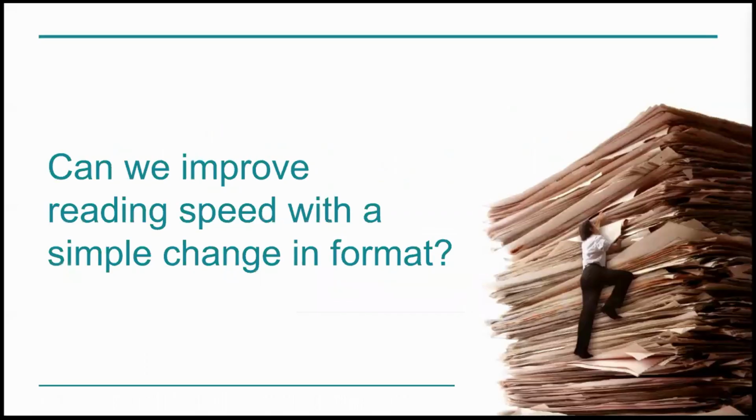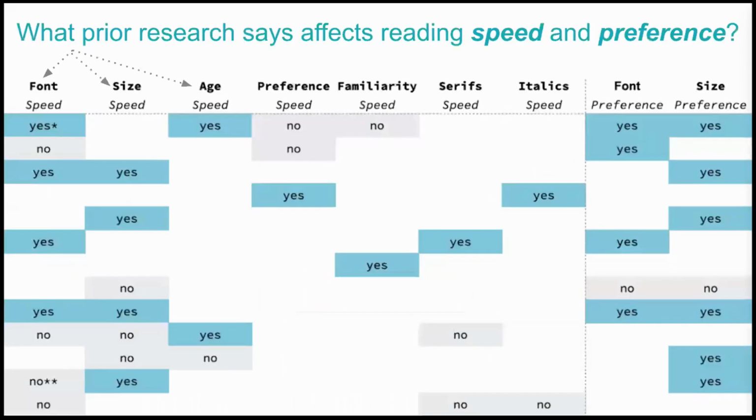We set out to study whether the average adult reader can see improvements in reading performance simply by changing the text format. We began by looking at what prior research says about font choices, font size, and the relationship to users' reading speed and font preferences.